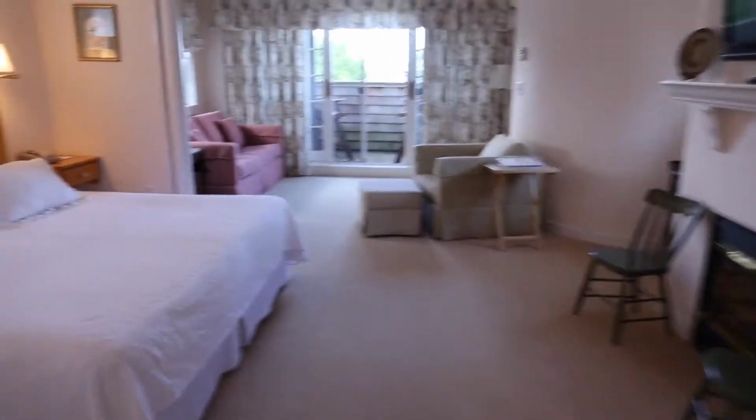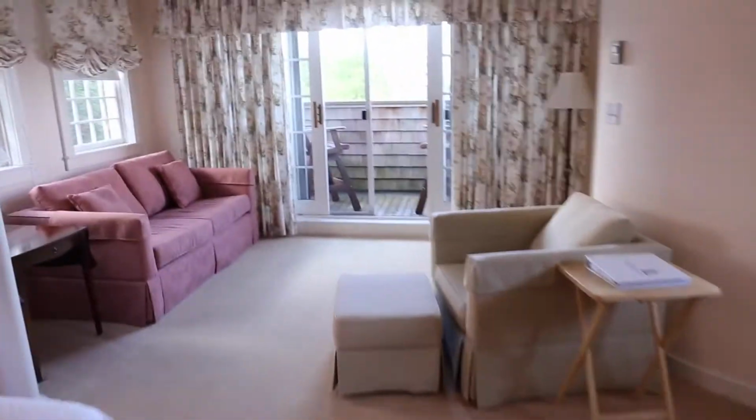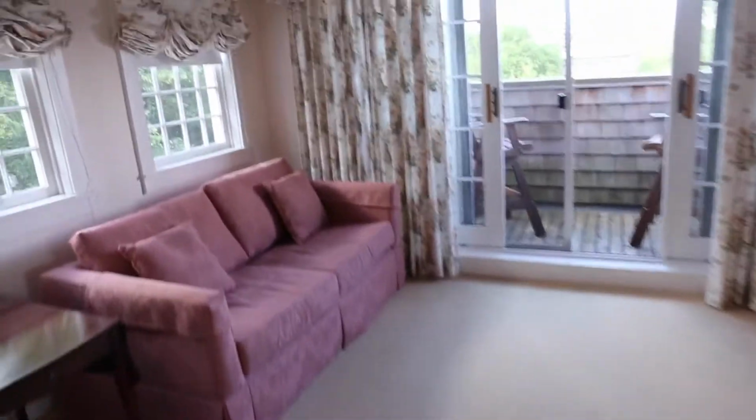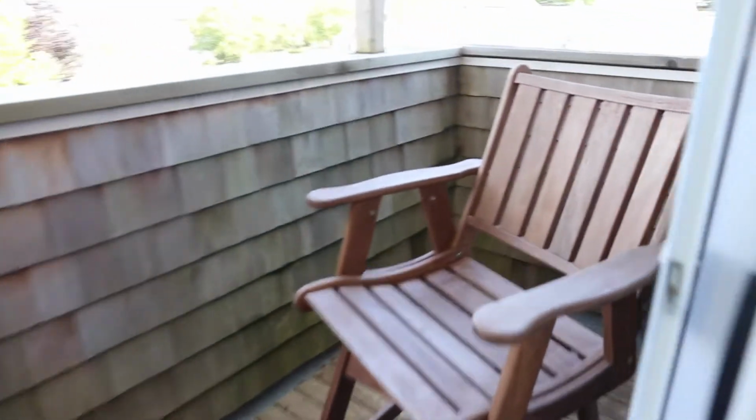And then as we come through, there's a big giant plush king-size bed. A fireplace, a television. Lots of comfy space to just chill out and read a book. And my favorite feature of this suite is the cute little balcony.